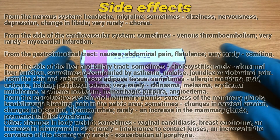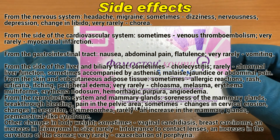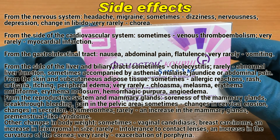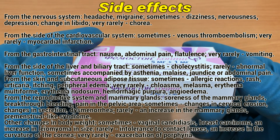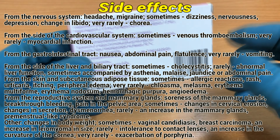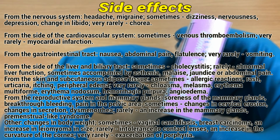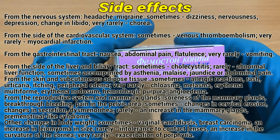Side effects: from the nervous system, headache, migraine, sometimes dizziness, nervousness, depression, change in libido, very rarely chorea. From the cardiovascular system, sometimes venous thromboembolism, very rarely myocardial infarction. From the gastrointestinal tract, nausea, abdominal pain, flatulence, very rarely vomiting.